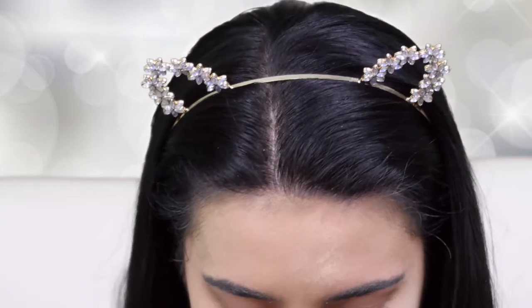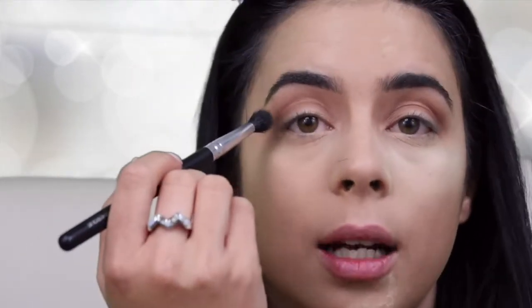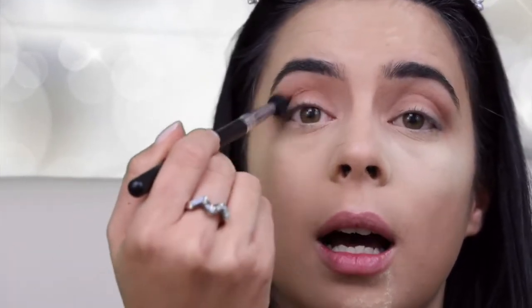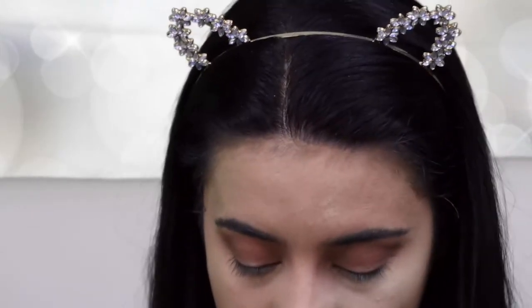So I'm going to go back in with Hangry, and I'm going to mix it with a little Fulfilled on this brush, tap off the excess, and I'm just going to go in on that outer edge and really hug my crease. I'm not trying to go high on this one. I'm really just trying to get some definition right there on my crease.